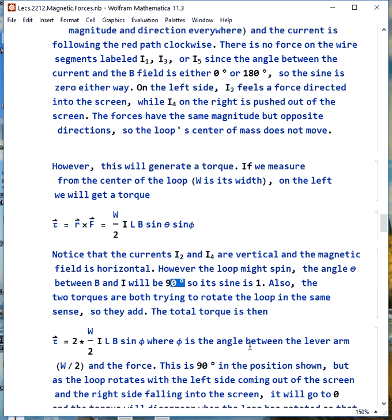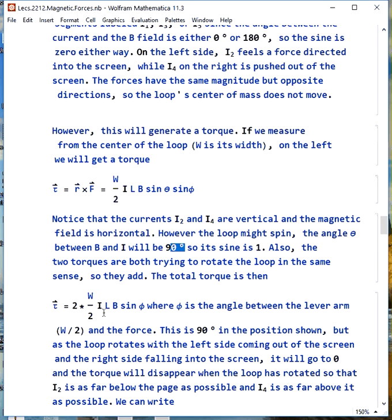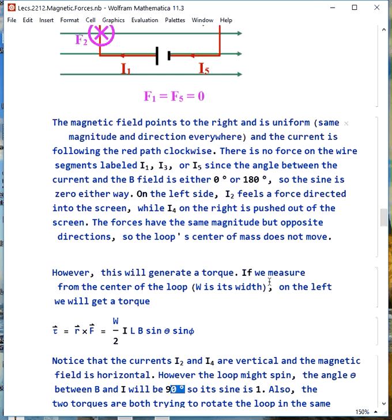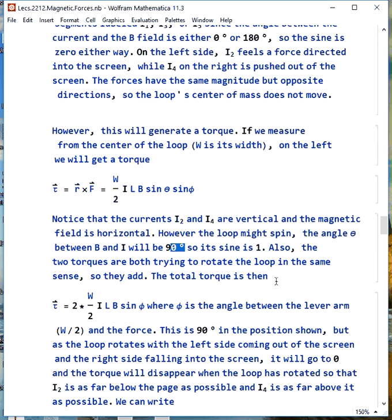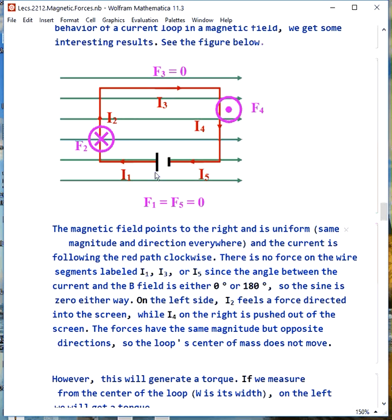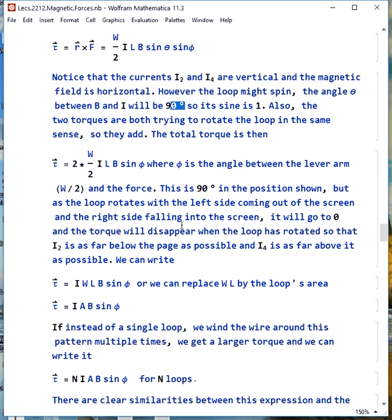Now, the two torques are both trying to rotate the loop the same way, so they add. So our total torque is then 2 times W over 2 times ILB sine phi. Phi is now the angle between our lever arm, W over 2, and the force. This doesn't stay 90. This is 90 as it's shown, but as the loop rotates, the left side falls into the screen and the right side comes out. And that's backwards to what I have here.